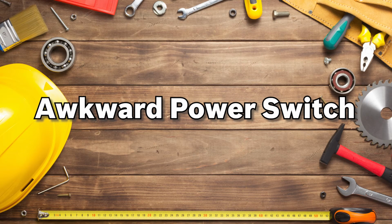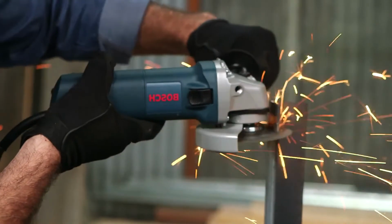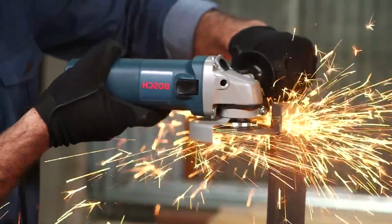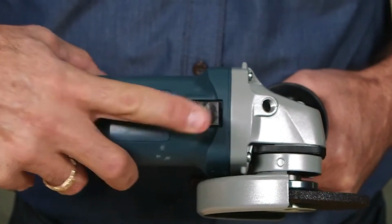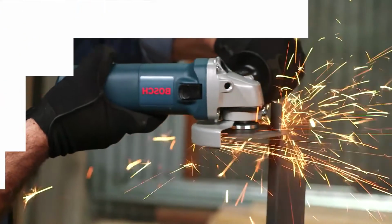Awkward power switch. Here are some quotes from the buyers who have had this problem. The control button, instead of being at the top front of the machine, is off to the left, which causes it to be shut off constantly. What can you do about it? Well, you need to understand that it takes a little time to adjust to any new power tool. So, don't be so critical about it. Also, one person suggested using a lock-on position. This way, it will be harder to accidentally turn off the angle grinder.